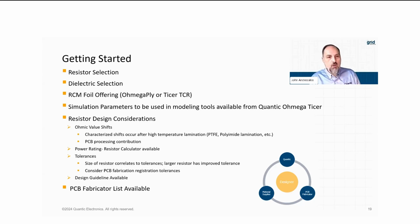And you pick the foil, it'd be the Ohmega Ply or the Ticer, depending on what resistor value you need or what printed circuit board shop you're going to and which one they prefer. And then we have a list of simulation parameters that we give out to people so you can do your modeling. Most people these days will simulate their circuits way before building them.